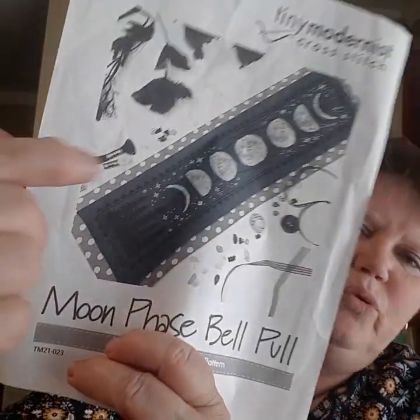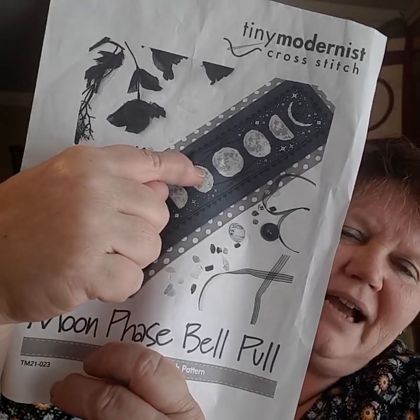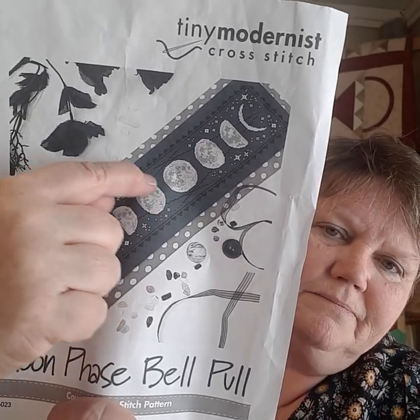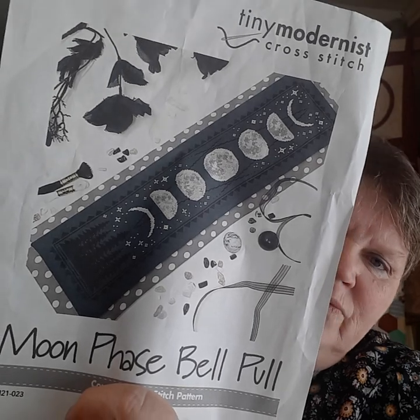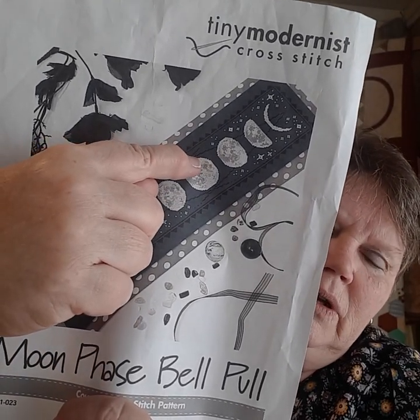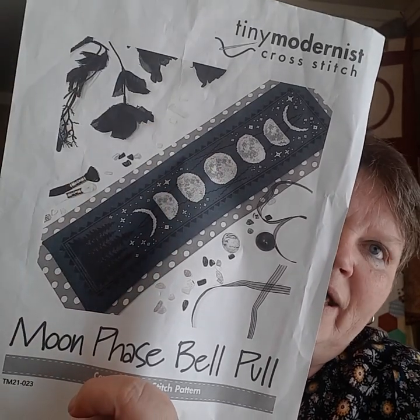And then it gets to the first quarter, which would be like half the moon. And then it gets to a waxing gibbous. And this is when it's kind of like an oval, but not quite a full moon. That's waxing gibbous. And then you get to the full moon. All right. And then it starts waning, like going away.